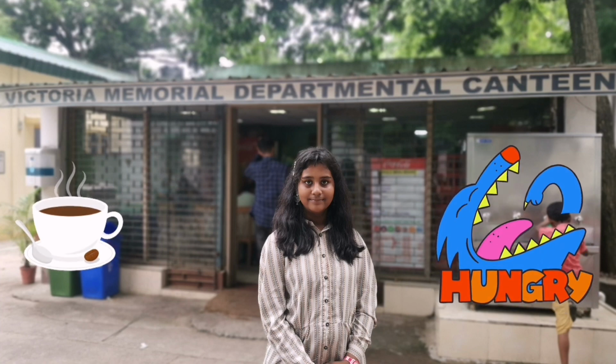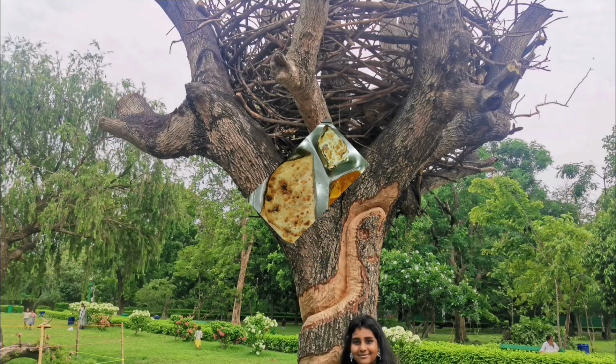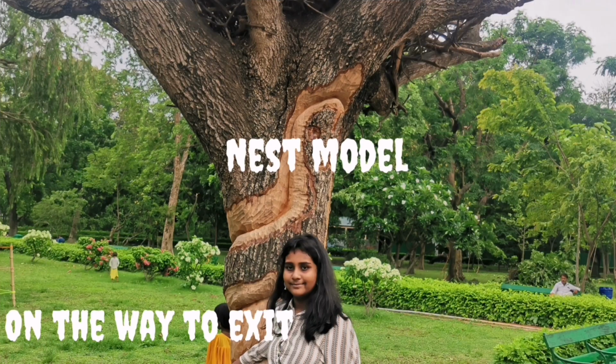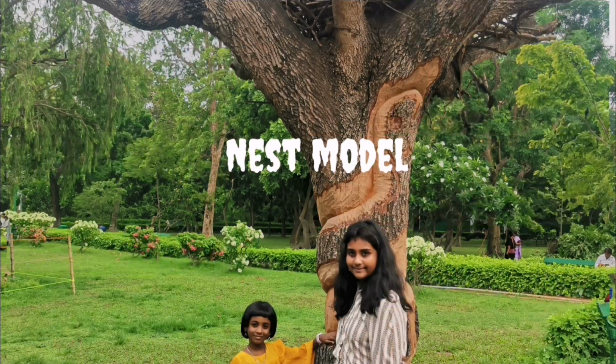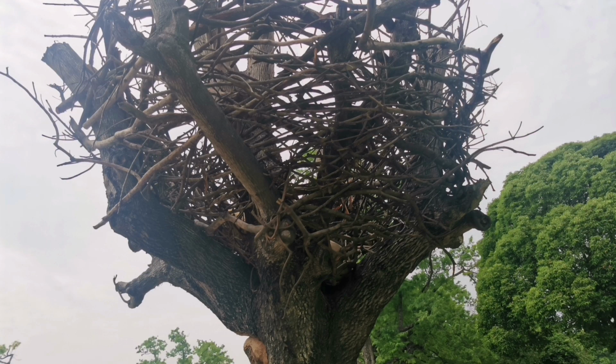Well, now this is the canteen that was present. This was the food there. And we are on the way to our exit. So we found this nest, which we saw earlier.